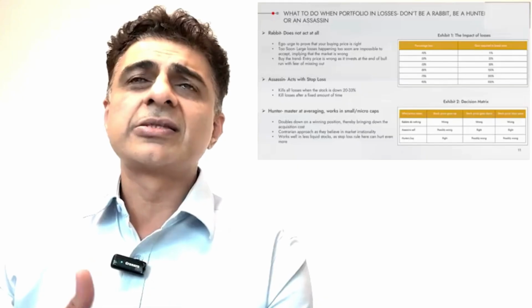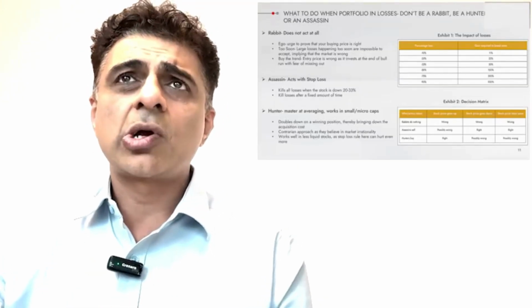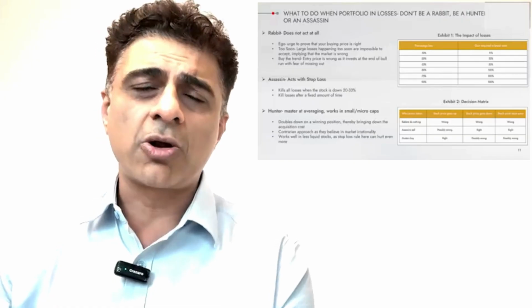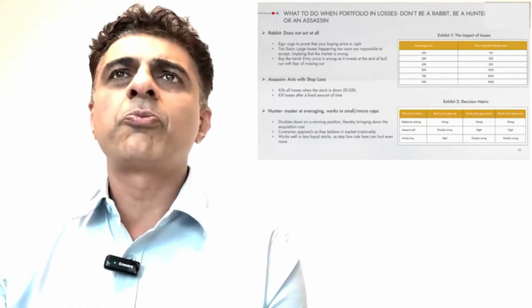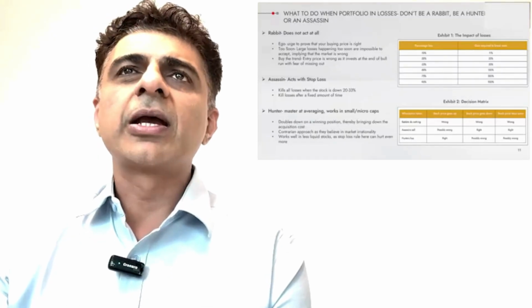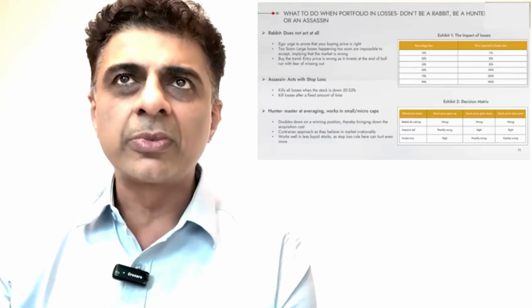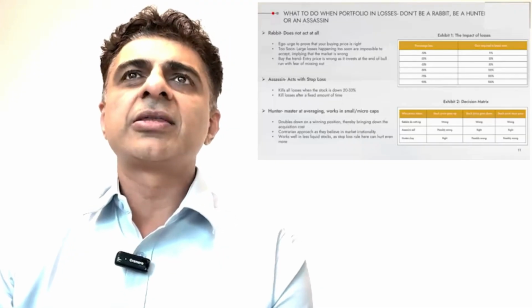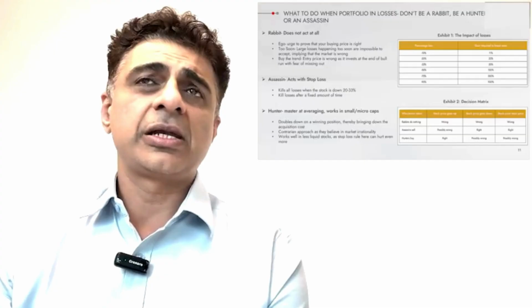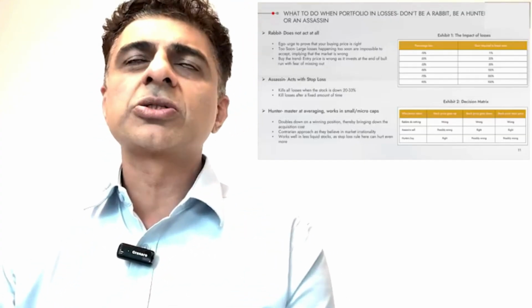Typically, a rabbit is an investor who will not take any decisions when the stock is actually going down. According to the author, this is the worst investor possible, because typically such an investor will always underperform. So it's very important to act whenever the stock is in losses. So what kind of decisions does one need to take?